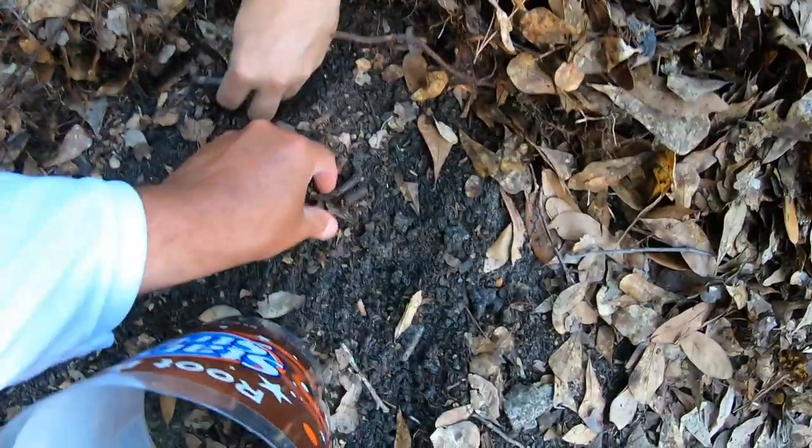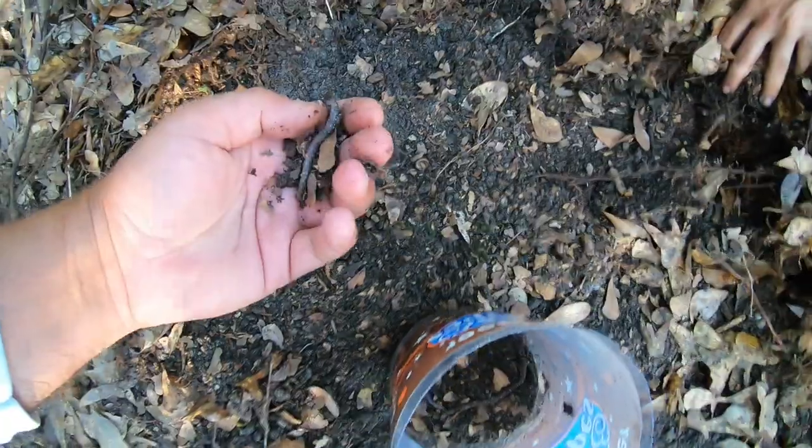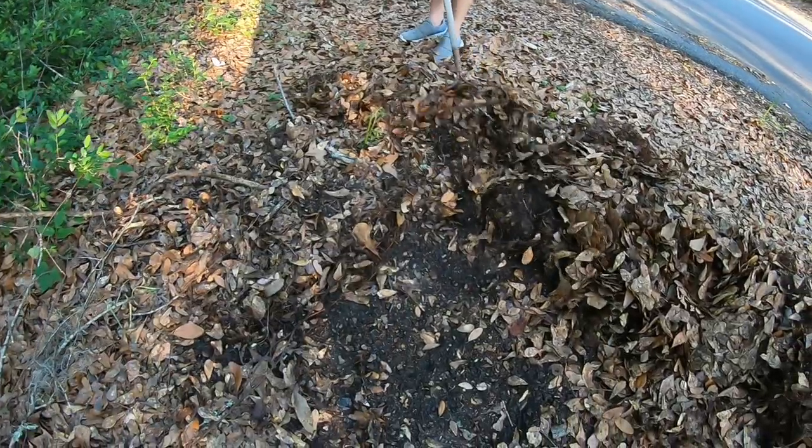Oh man, nice fish. Bait: night crawlers and red worms.